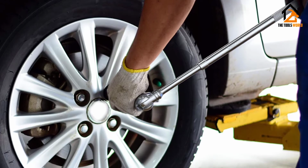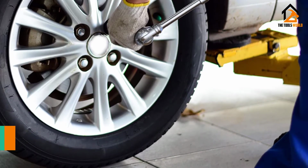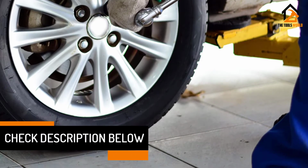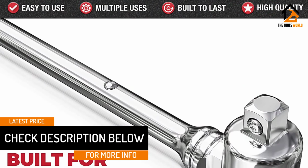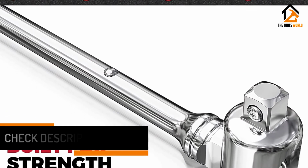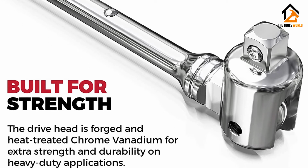While most breaker bars feature handles between 18 and 24 inches, this tool gives you options. Need to loosen a lug nut? Shorten the handle down to 16 inches. Need to break a rusted bolt? Extend the handle up to 24 inches. This is a design that's hard to find anywhere else.